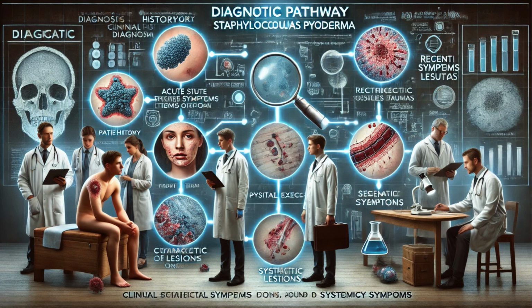Diagnostic pathways, navigating the clues. In our quest to identify the true nature of staphylococcal pyoderma, we become detectives, piecing together clues from history, physical examination, and laboratory findings. Clinical diagnosis, the art of observation. History: acute onset of symptoms, presence of purulent lesions, recent skin trauma, or underlying skin conditions. Physical examination: identification of characteristic lesions, their distribution, and the presence of systemic symptoms like fever.